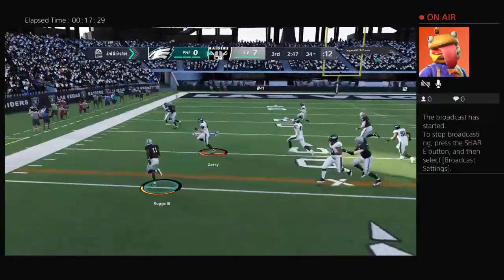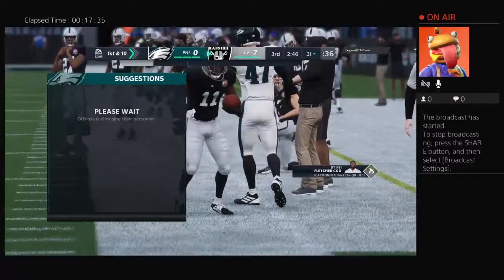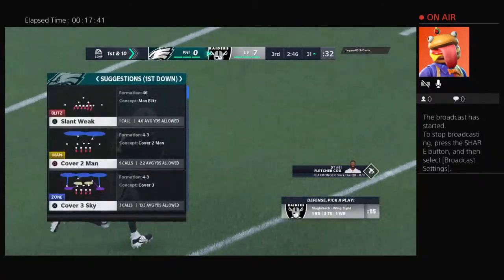Jet sweep to try to pick it up. And he gets it down a yard or 2 shy of the 30 before he's out of bounds. A 3rd down gain of 3 yards, and that'll be enough. 1st and 10 at the 31-yard line.